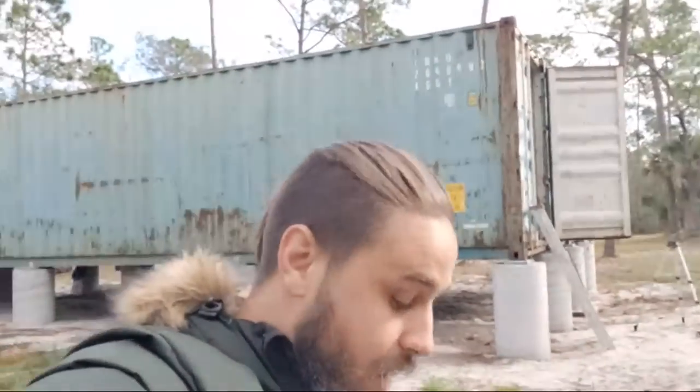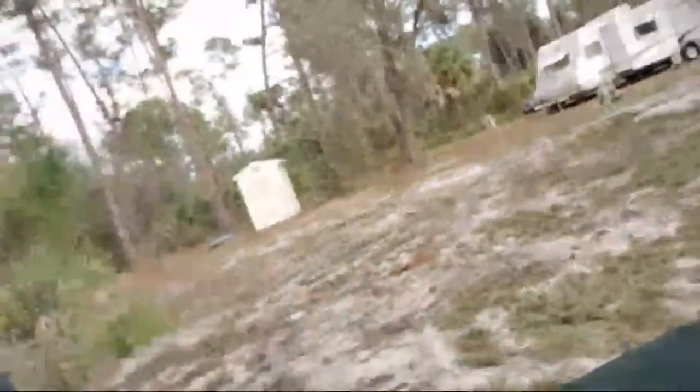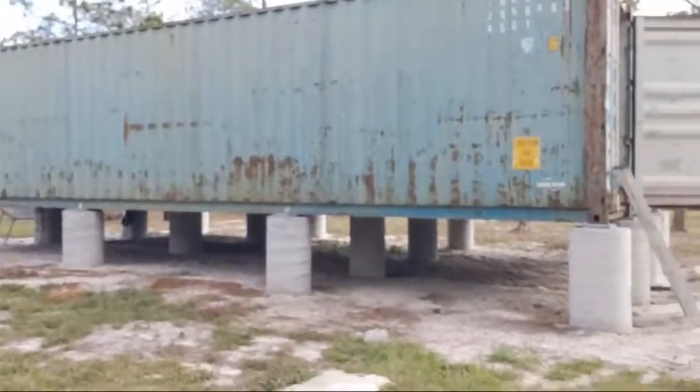So yeah, I'm getting to the point now where, with the foundation done and the containers on the foundation, it's like, okay, finally going to start building a house now. Yes, the foundation is part of the house, but the actual home that you live in is finally going to start coming into action now. So it's going to get crazy. It's going to get intense. Should be good. Should be fun.